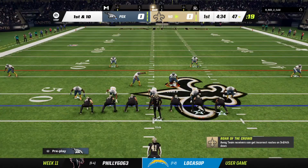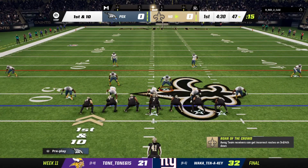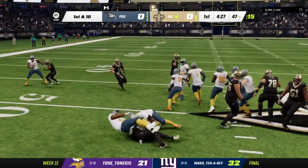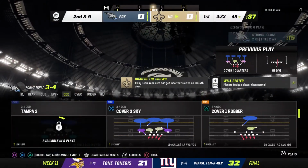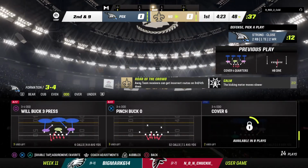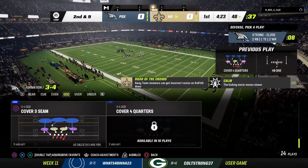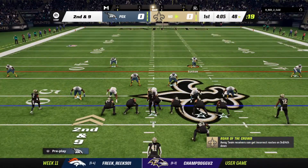A couple of first downs on the drive already, as they'll go from the 47 now on first down. Kamara up the middle. And a good push there defensively as they stop him at the 48. Gain of just 1. Oh, there's plenty of traffic waiting for him up the middle. But give him credit, he tried barreling through anyway. They're fortunate to get a yard out of that one. Here's 2nd and 9.